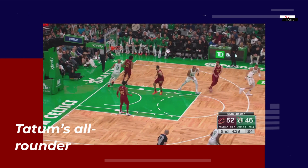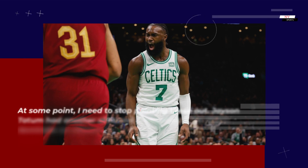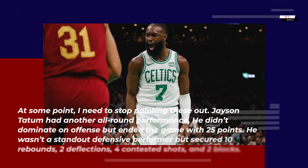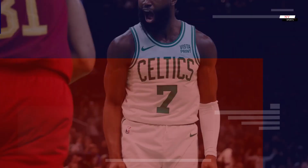Tatum's all-rounder. At some point, I need to stop pointing these out. Jayson Tatum had another all-round performance. He didn't dominate on offense but ended the game with 25 points. He wasn't a standout defensive performer but secured 10 rebounds, 2 deflections, 4 contested shots, and 2 blocks.